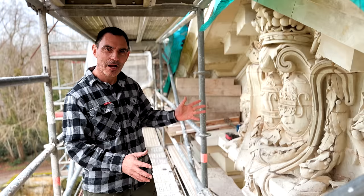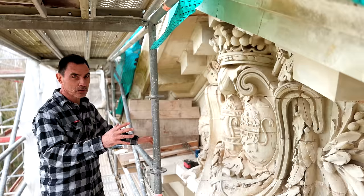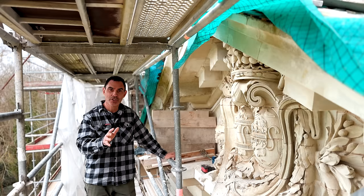Well, we're here high on the scaffolding on the southern side of the chateau, and we thought we'd take the opportunity to describe this incredible sculpted element. It's in a fronton or a pediment, and there's one on the northern side and one on the southern side. So anyone approaching the chateau, no matter from which direction they came, would have seen it.